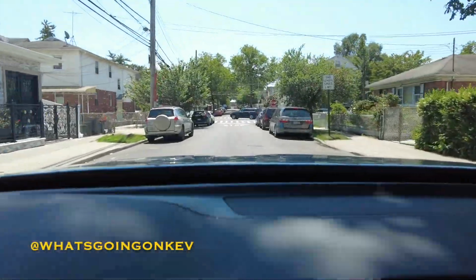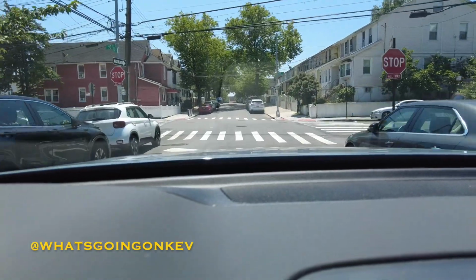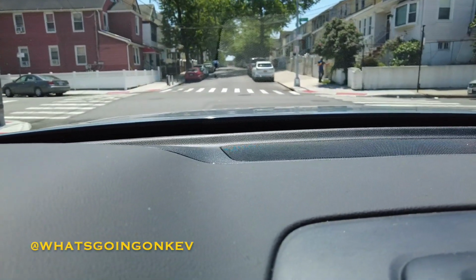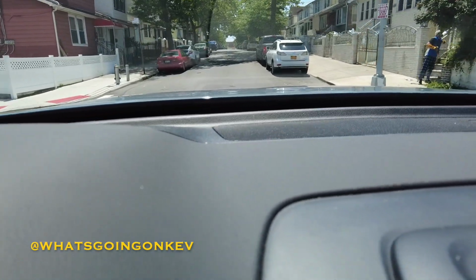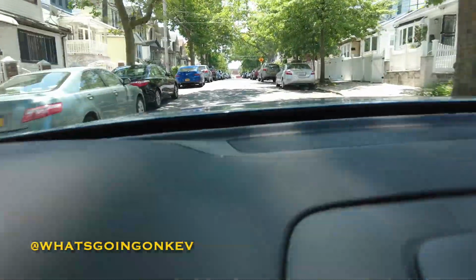So after we leave school, we'd be walking up here, me and Karen. I think my sister got a chain snatched on this block. And we'd walk up here to catch the 110 bus.